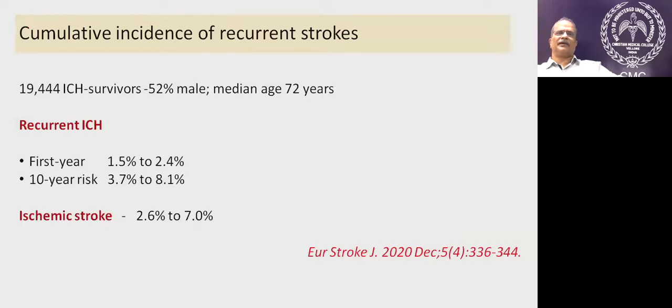Now, what about recurrence of intracranial hemorrhage? There has been a study which looked at almost 20,000 patients with intracranial hemorrhage. They found that the first year recurrence is around 2%. But if you follow them up for the next 10 years, the recurrence is almost touching 10%. Not only recurrent ICH, they are also prone to ischemic stroke. Up to 2 to 7% can have ischemic stroke subsequently.